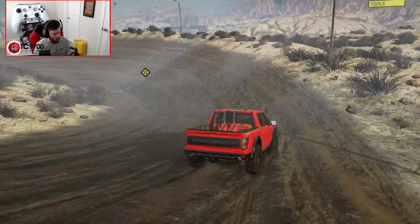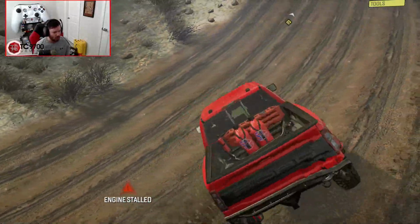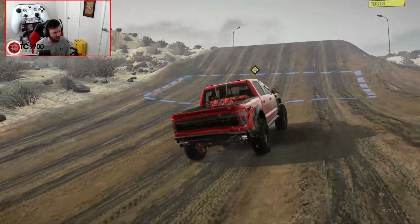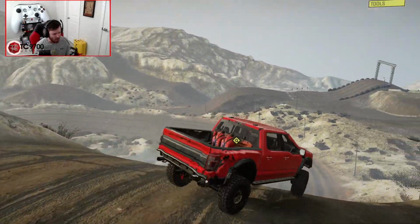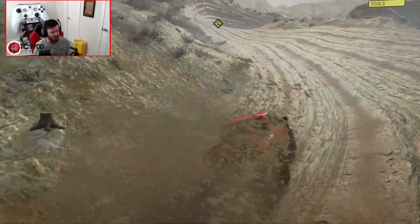Definite driver error on my part with that one, but, well, the first part of it wasn't as much driver error as the... What the... Man, the first half of this lap was so good. The second half, I flipped over on a dang piece of gravel, it felt like. Oh, and we should have had more speed going over that tabletop. If we had had more speed going over the tabletop, we could have just floated it, but nope.